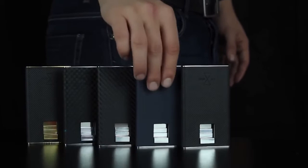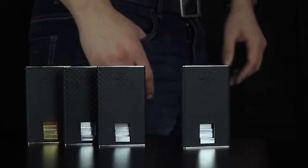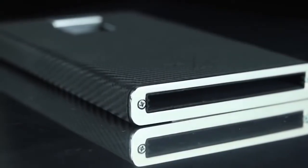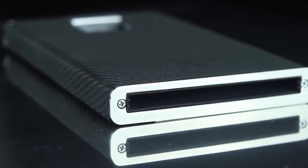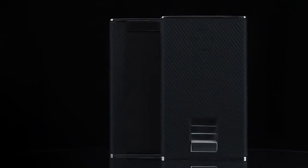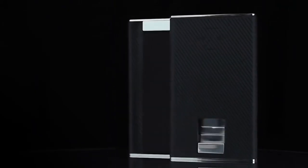Carbon Evo. It is the most solid wallet in the world. Underneath the high-quality soft leather, the wallet has 2 plates of stainless steel and aluminium. The steel back ensures the durability of the wallet, while the aluminium front ensures great resistance.